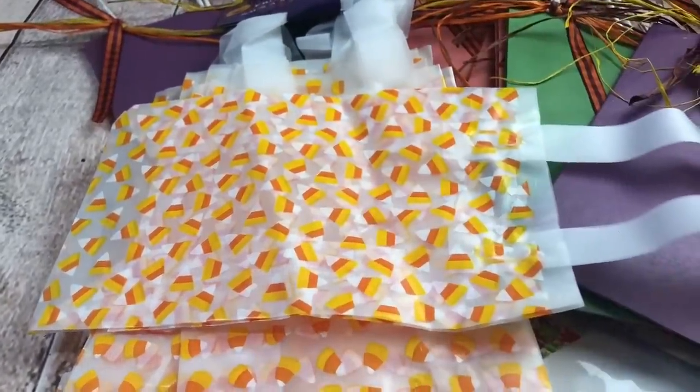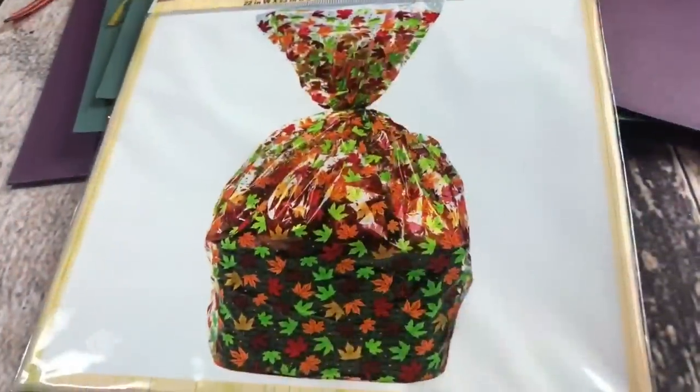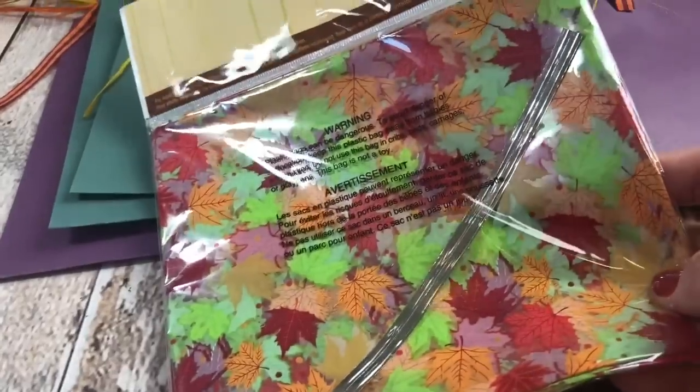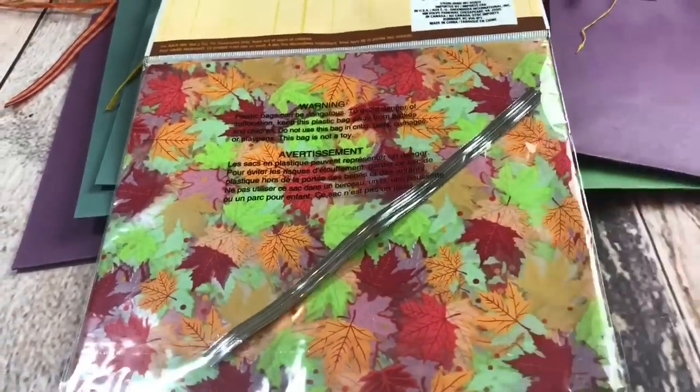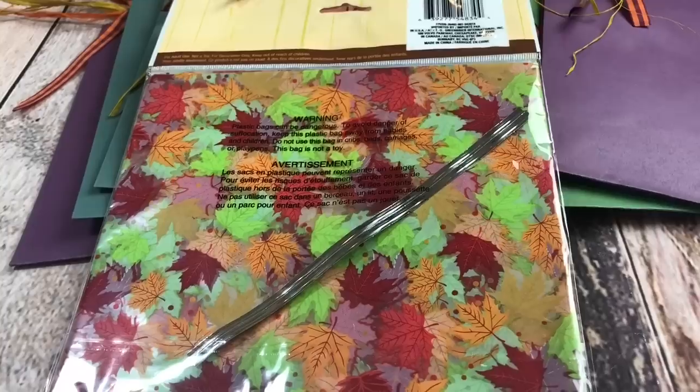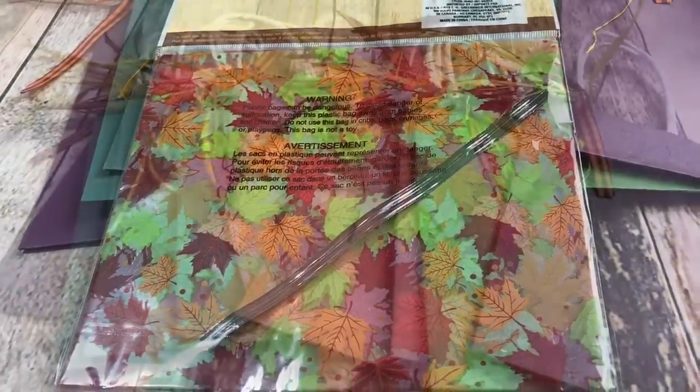And these basket bags are huge. I love these. These are huge for my craft fairs. These I use for my mom's pillows. She makes pillows, and my aunt also makes bigger items. And so we like to package them in here rather than a trash bag or a grocery bag.